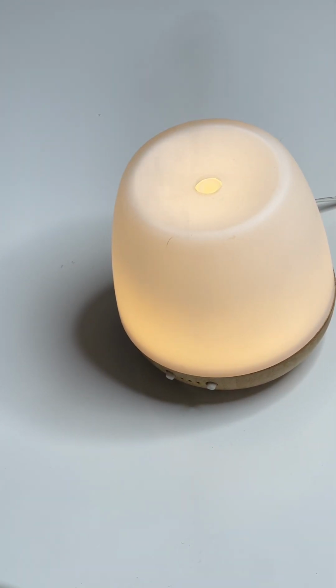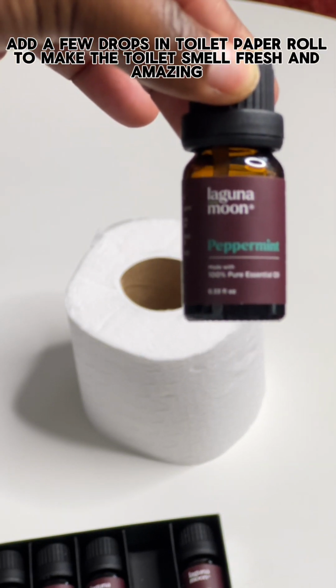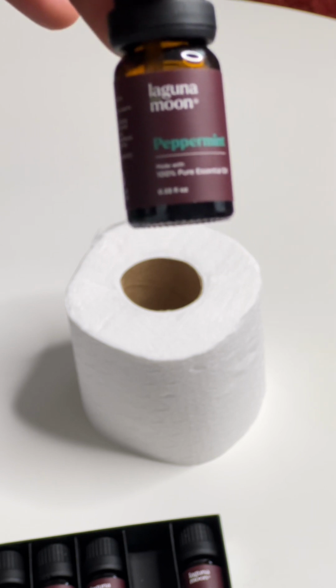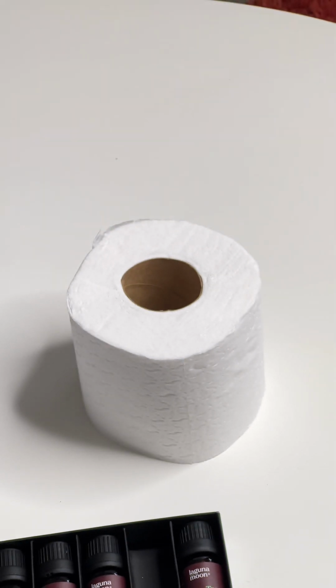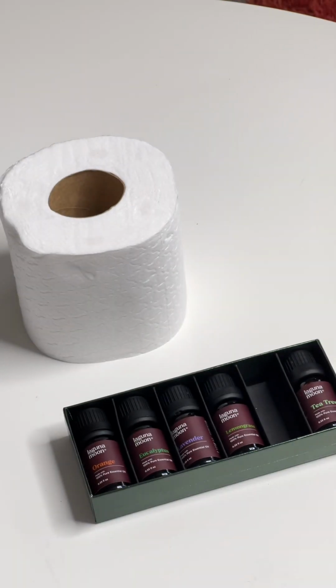And another tip: I'm using peppermint to put some drops on my toilet paper. And I'm going to have another one.